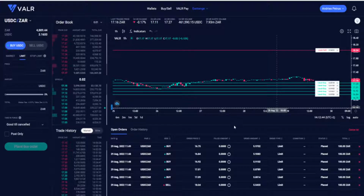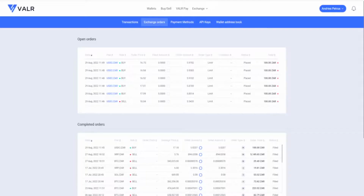You can see your open orders. You can look at your history. The history is so easy. You just go to exchange orders and it's all there. Another unique feature Valr provides is the fact that you can arrange it according to the way you want it. And that makes it even easier to trade on.